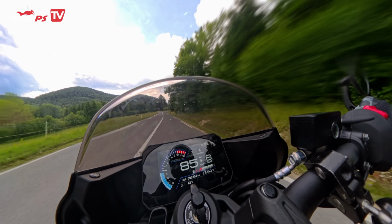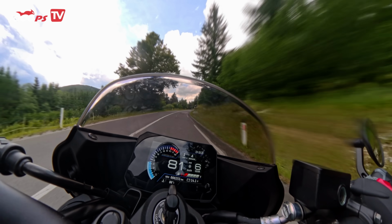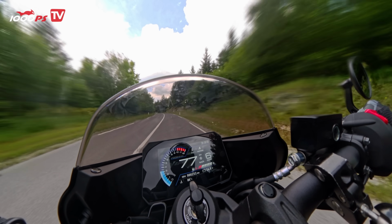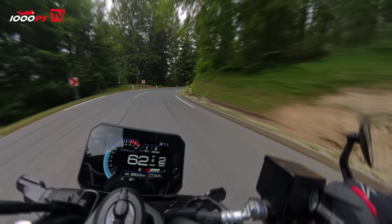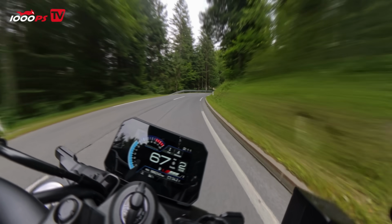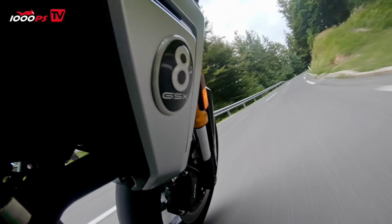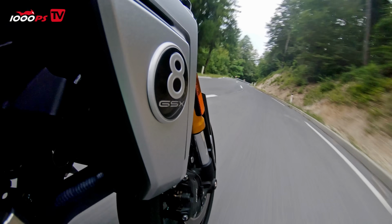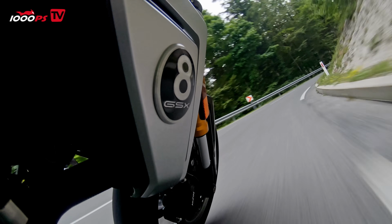One more word about the brakes, because the same 8S setup is used here as well. I had to think back to when I last rode it, which was last year, and again, I was really impressed with the braking performance. The Nissin system with twin discs is absolutely state of the art. ABS is always on, can't be switched off, but the way it intervenes feels spot on, even when you're pushing it a bit on twisty back roads. It's just right for a sporty yet relaxed ride.